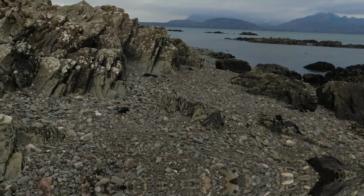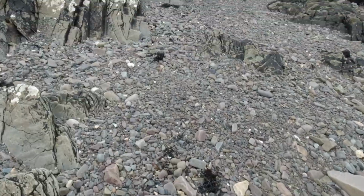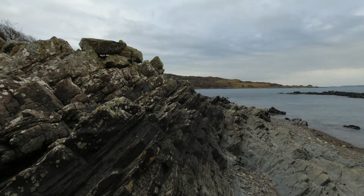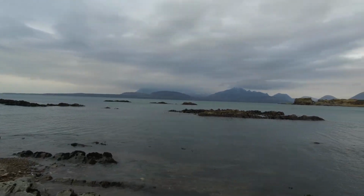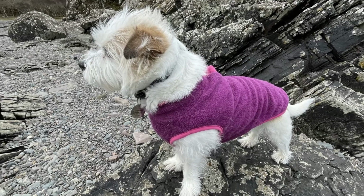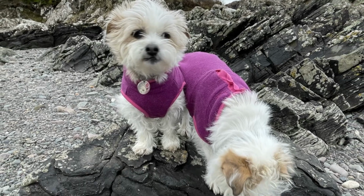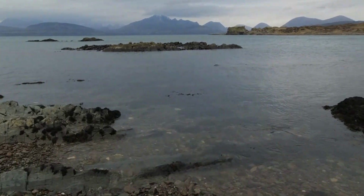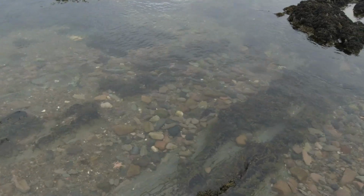Now, I wonder if I can find any fossils. Is that a footprint? Probably not. Look at the state of that water. It's beautiful.